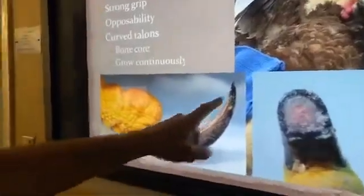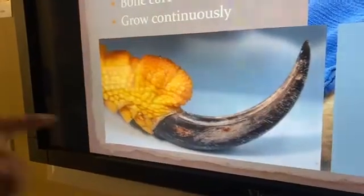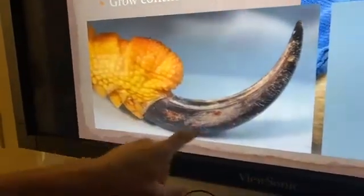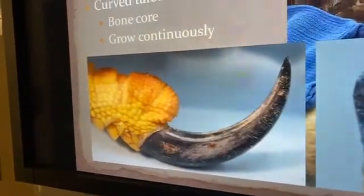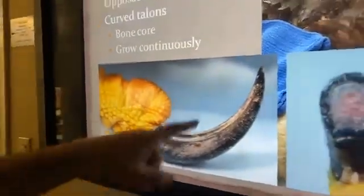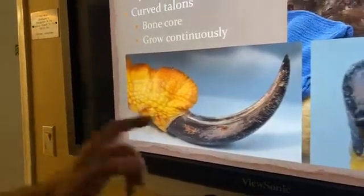They have a strong curved talon at the end of each toe, and that's basically made of keratin that's wrapped around a core of bone. So there's bone underneath this core. How curved it is depends on species. Some are much more curved than others. You'll see details in a minute.